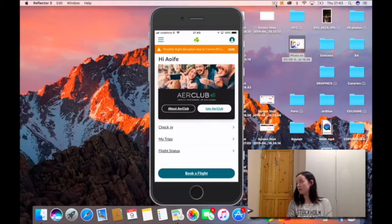So again, is that on app basis or web? Either or. What would you typically do? Would you use an app? Would you use a desktop? And then how would you do that?